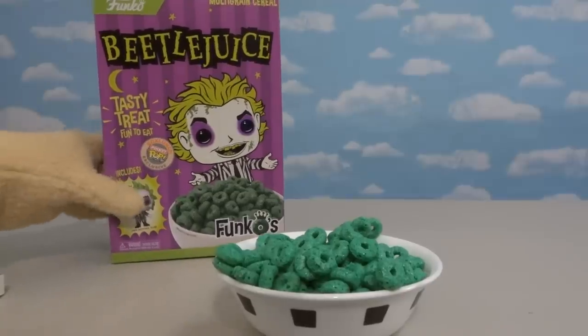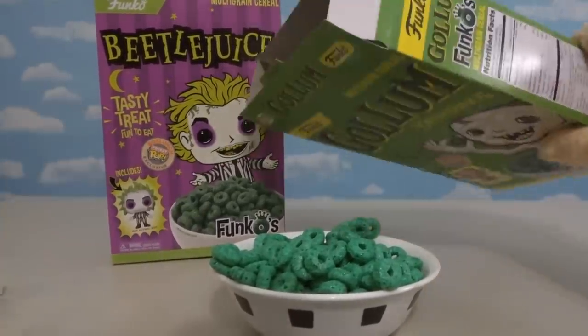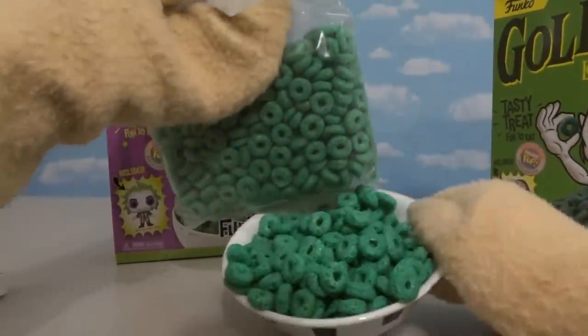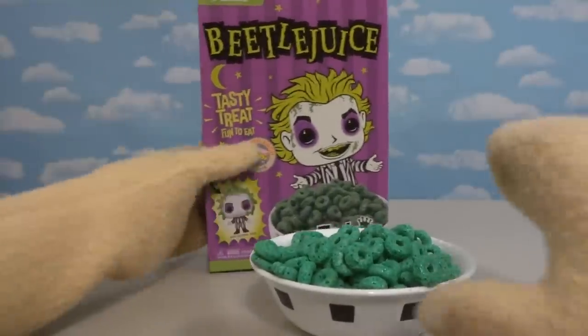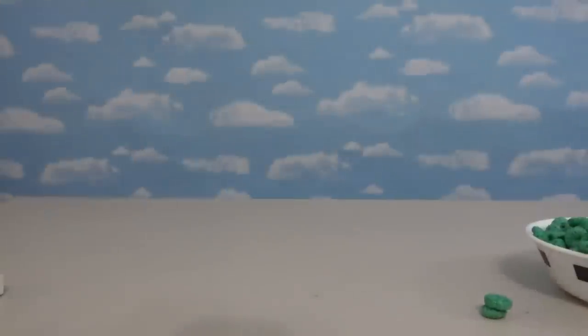Now, just in case you're wondering, yep, we have gotten a green cereal in the past with the Golem cereal. And if you're wondering if it's the same color, well, yes it is. Look at that, perfect match. The only difference is that this cereal comes with a little minifigure of BeetleJuice inside. So let's go find that next. Take this out of here and find our minifigure.